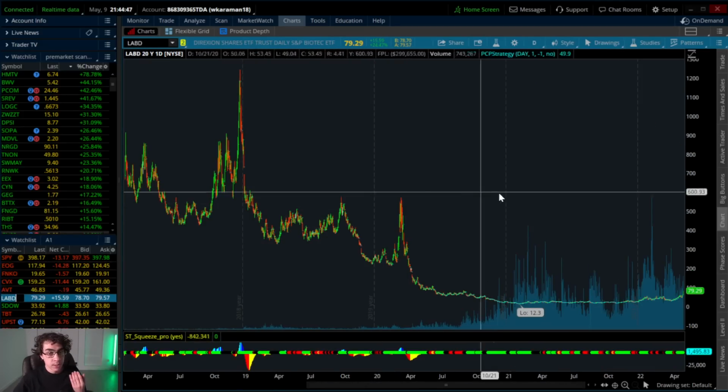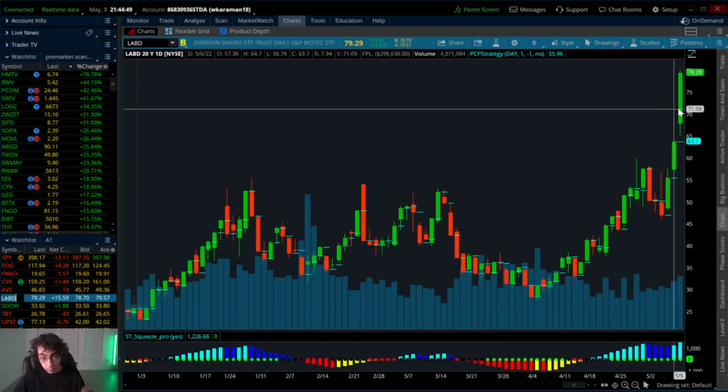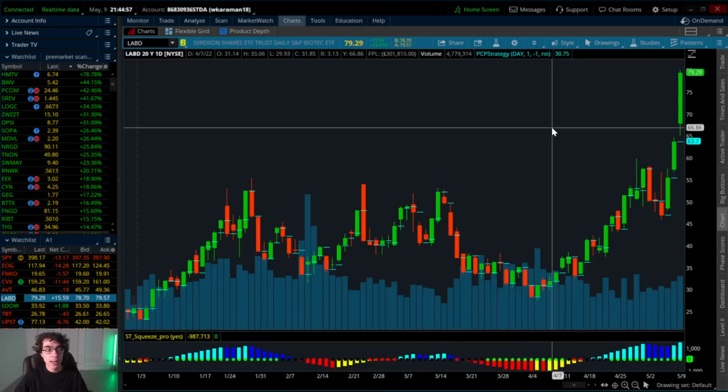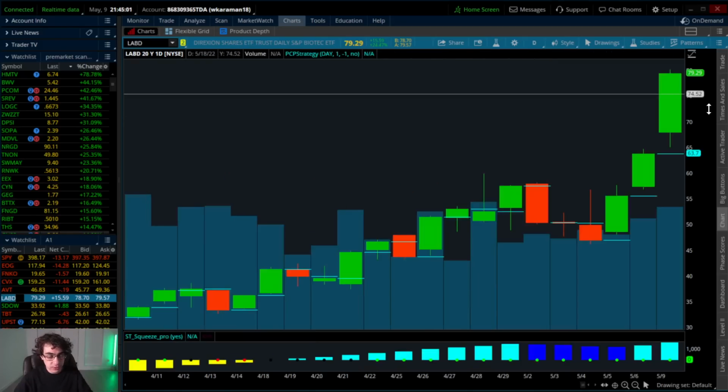And then, like I said, LABD, first red day, when it gaps down, buy the puts. The previous closing price of the day it gaps down will be the best price to enter. And if you want, you can enter a little bit off from the previous closing price in situations like these, but you have to do it the right way.